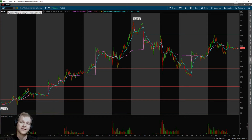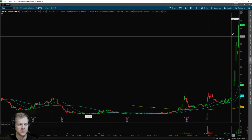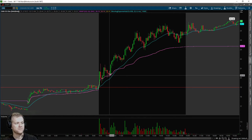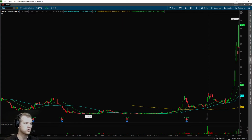If you want to play a different Bitcoin stock that's also been equally, if not as strong, is Canaan. Bitcoin play, been running over the last week or so. We've seen it go from 6 to 24. Friday was a massive day for it, and we saw really great strength, really good plays off of VWAP, off of consolidation, and now it looks like we're probably going to be gapping up. So CAN, another Bitcoin play that you could potentially be looking at if you wish.